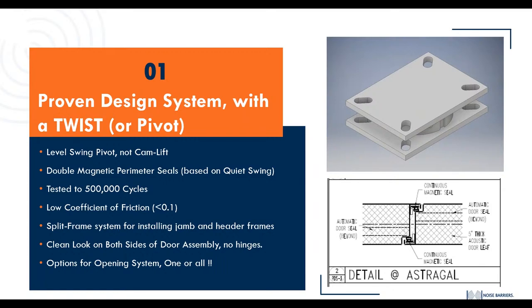And then options, as I touched on, one, all, each end, keep the center closed and have traffic flowing like a, outside the wheel, so to speak. So you have options on exactly how you want to use it and how you want to open it.